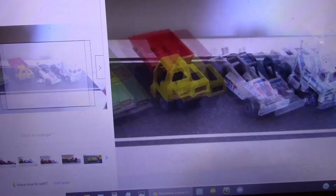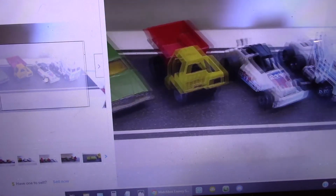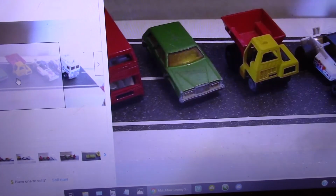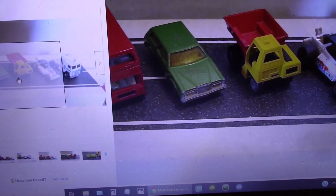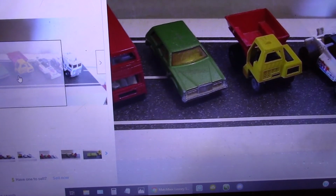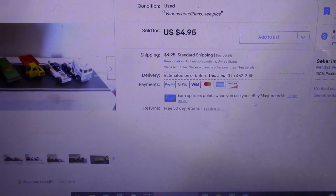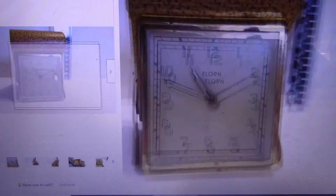And this is just what's left over of a bunch of Matchbox I had. The dune buggy's missing an antenna. There's nothing wrong with that dump truck. It's in immaculate condition, so that added. The station wagon there, it's just scratched all to hell. Some kid treated it really bad. That's a $15 to $20 car on its own if it's in good condition. And that bus there, that's a newer bus. So I just said to hell with it, got rid of all of them for $5, a buck a car. I'm good with that.